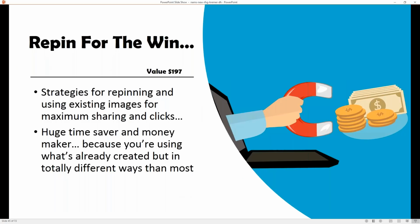Then here's the other thing. We show you how to repin for even more money, because you could repin a lot faster than what I just did. Although, how long did it take me to make a pin for you there? About 5 minutes, maybe. But you could do a lot of good with just repinning existing images that also get maximum sharing and clicks. This is a huge time saver and money saver because the pin is already created. But you're going to repin in different ways than the normal person does. You're going to do it the smart, savvy way, the way that's going to make you money.